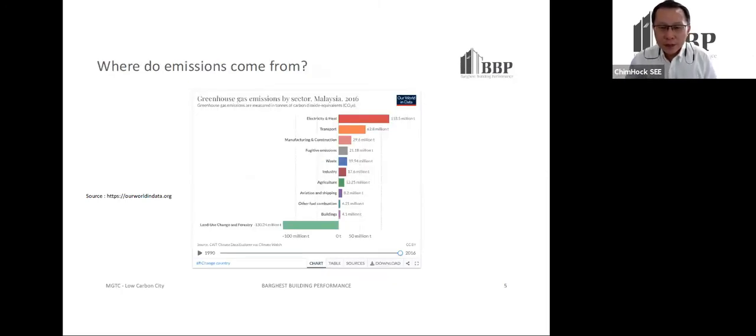Now, it's something as what Mr. Zulkifli Omar has said, a lot of these carbon emissions come from electricity and heating. The next thing is in fact transportation. So what I think aligned with what Mr. Zulkifli Omar has said is that the keyword here is efficiency. Now we know energy consumption from electricity and heating actually is the highest consumer, and this emits the most amount of carbon. Next please.